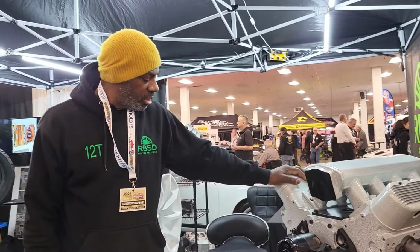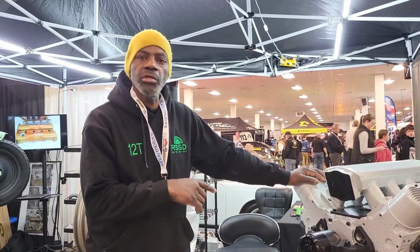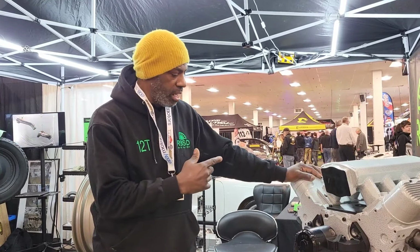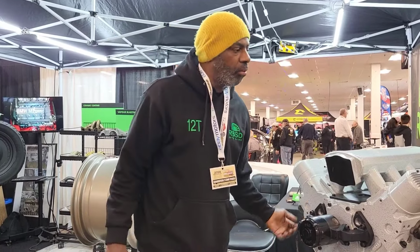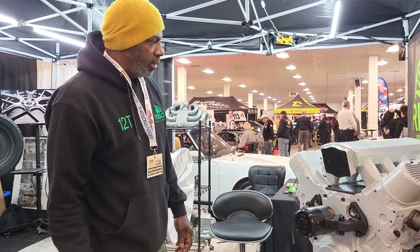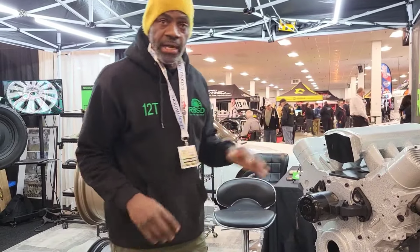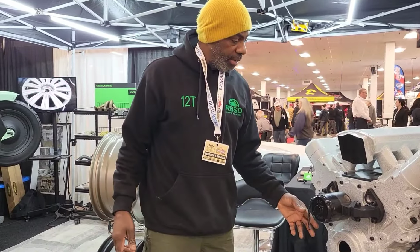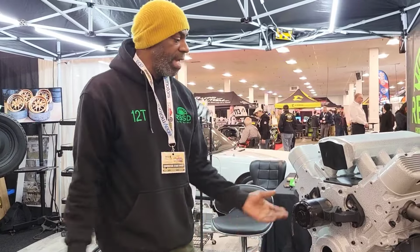I designed and coated this in 3 weeks. Designing took a lot longer than it is to actually coat it because I wasn't sure which way I was going to go and what I wanted to do with it. So basically, you have to strip the engine down. Yeah, right down to zero. There's nothing in here, there's no crank. So if you want to put this together, you can.